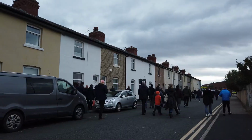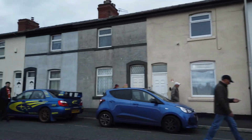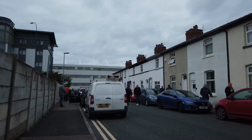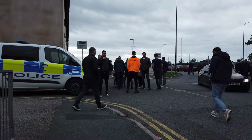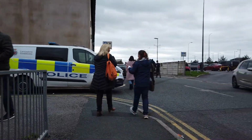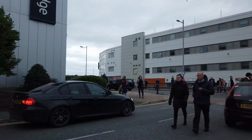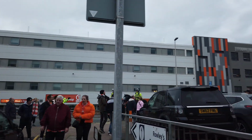Yeah, how about that, a police drone? First time I've seen one of those. Amazing. I'm literally stuck where I am at the moment. I cannot move unless I go down that way there. Oh, hi, Christine. That's Christine Seddon. She's famous. Yeah, Christine is very famous among Blackpool supporters. Bit of a TV and radio personality as well.